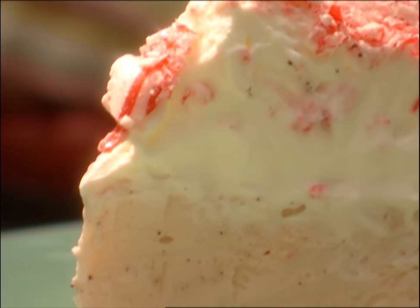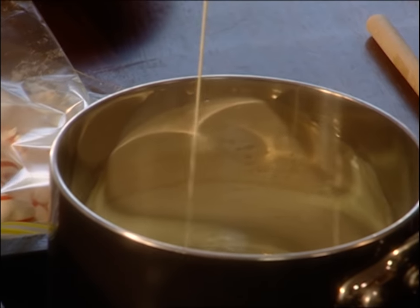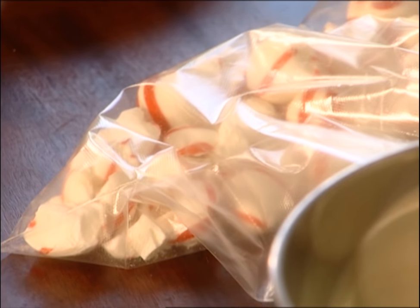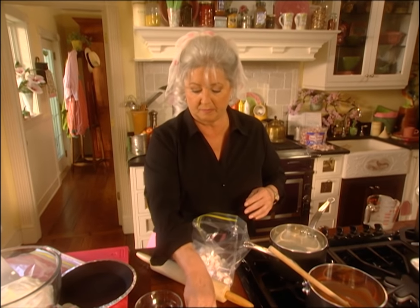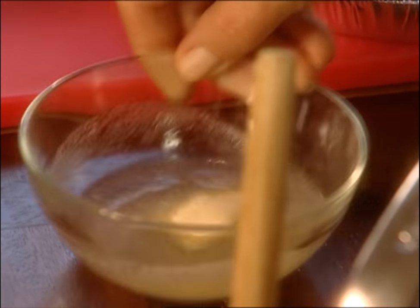Hi, y'all caught me just gathering everything up to make our peppermint pie. This is gonna be a perfect ending to our meal. We're gonna start with heavy cream and 1 cup of crushed peppermint. And I'm gonna do this the old fashioned way. Okay, that looks to be about 1 cup. I'm gonna mix my gelatin with a little bit of water and let that dissolve for a second.